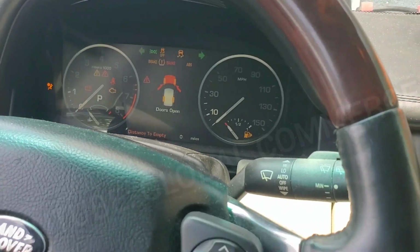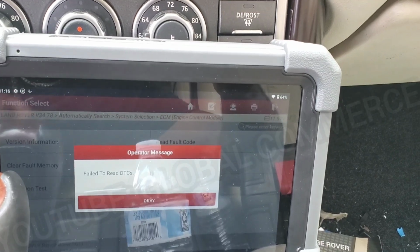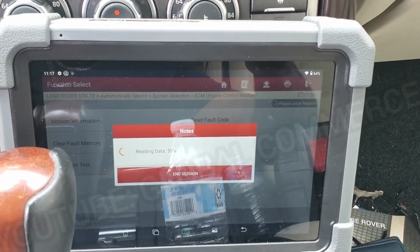Still have the flashing lights. Let's see if I can read codes. Huh? No. Read data stream. Let's see what it says.